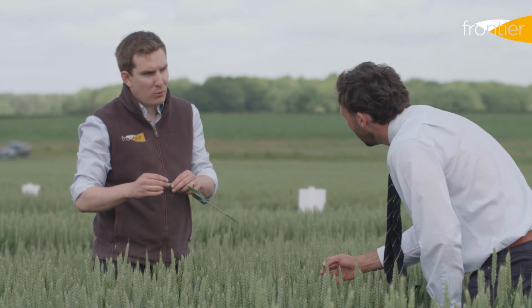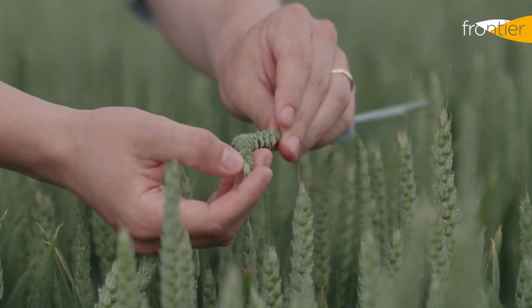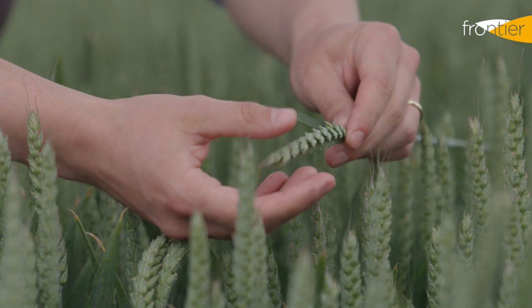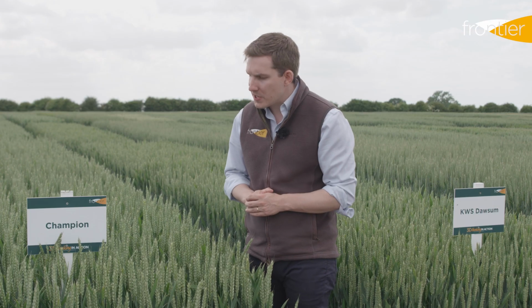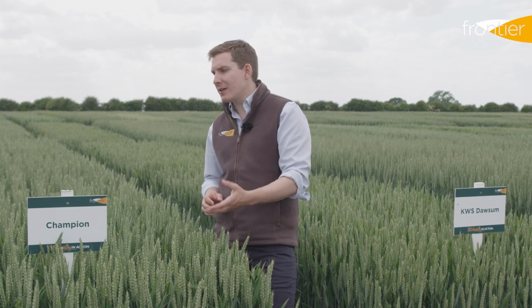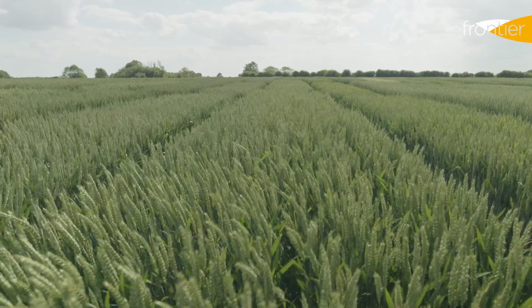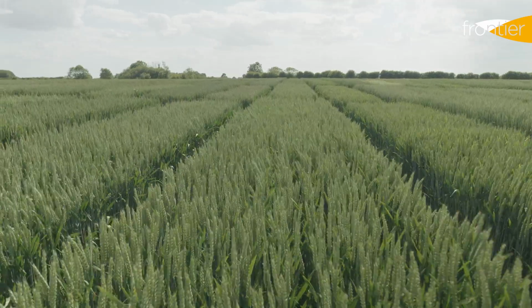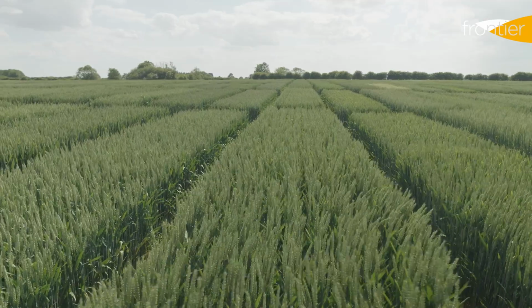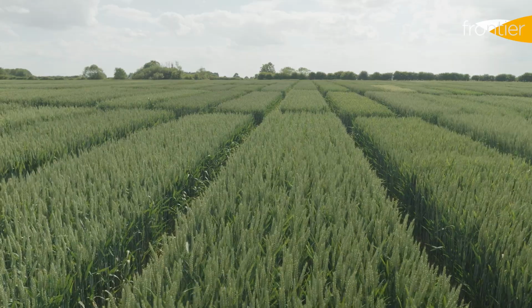The other potential weakness for Champion is bushel weight. I mentioned that it's not unusual for very high disease resistance to come with a trade-off in bushel weight, and we've seen that with Champion and with other varieties from the breeder. Overall, with a bushel weight of just under 75, it's not a disaster, but I would recommend perhaps steering clear of lighter land sites where droughting can put bushel weight under pressure. And I would also consider partnering Champion with another variety that brings higher bushel weight.